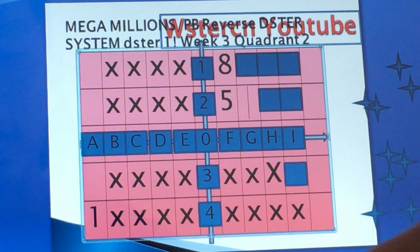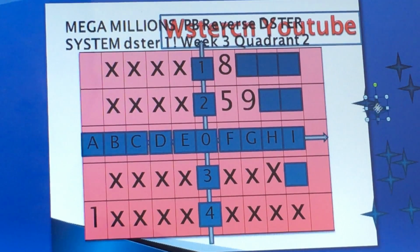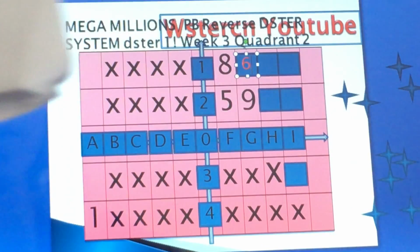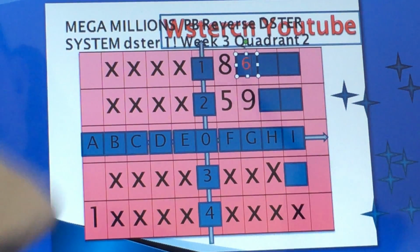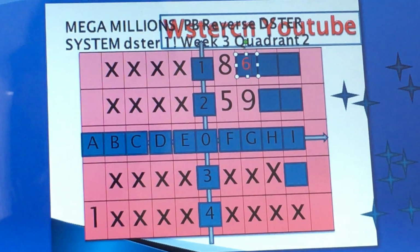5, 9. So again, like I said, we need 68 and 44. So 68 would have been in the blue box right over here. That's where the 8 is. So after you reverse the Dster, instead of the 0 being close to the blue box, the 8 is close to the blue box. That's how you increase your chance.